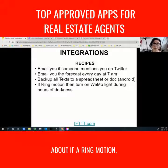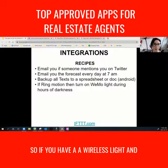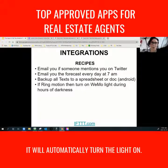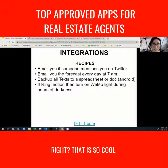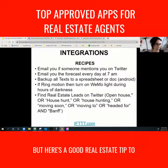The Ring doorbell that I was talking about: if Ring motion, then turn on the WeMo light. So if you have a wireless light and it senses motion, it'll automatically turn the light on. That's cool, right? I think it's so cool. We used to use it for that. We don't have that set up anymore.